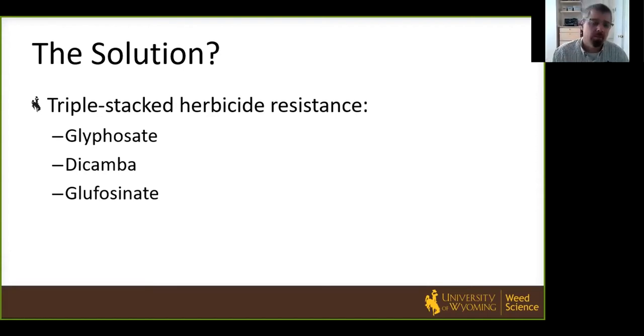So glufosinate is more of a burn down type herbicide. It doesn't translocate nearly as well as glyphosate, but it's a fairly effective herbicide in the Midwest. We struggle with it a lot more out here in the Western US. Now the thing to keep in mind, again, for kochia, we already have glyphosate resistance in the area. We've also had on and off pockets of dicamba resistance throughout Montana, Wyoming, Nebraska, Colorado. It's out there, it's present, and that's something that we also need to keep in mind.